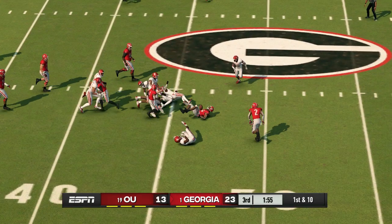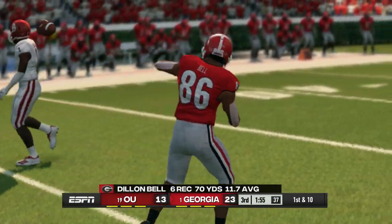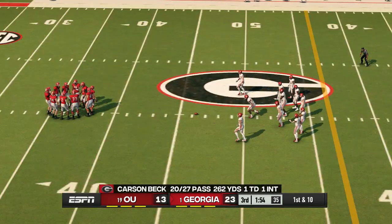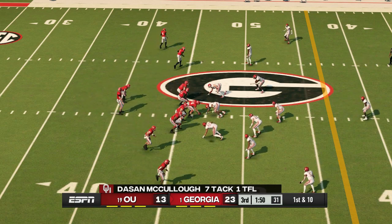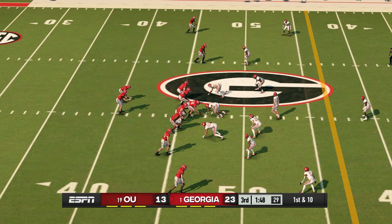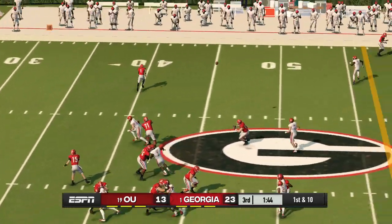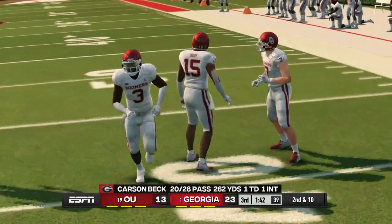Fires it out. He's taken down at the 46. A quarterback's best friend is a receiver he can count on to catch the ball every time he drops back to pass. We've got a first and 10, ball on the 46. Fires quick out to the receiver, and he can't make the grab.